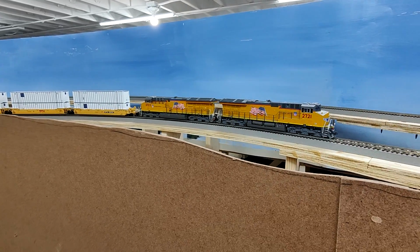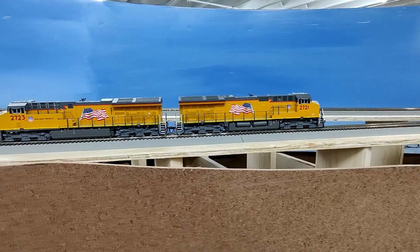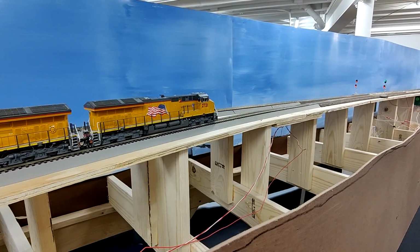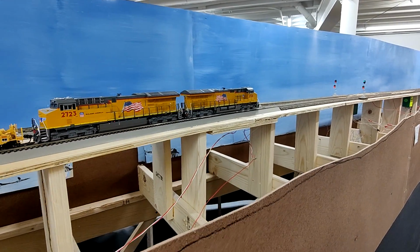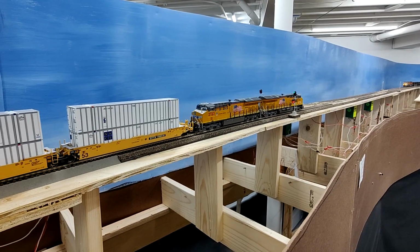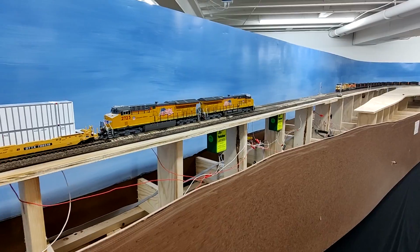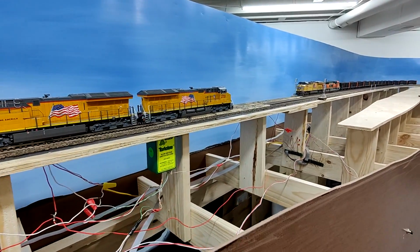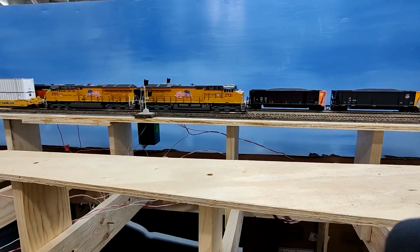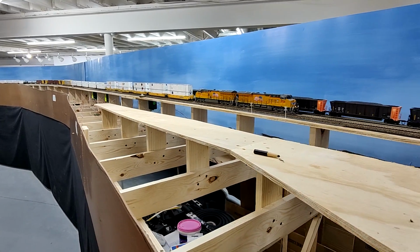And so here we are coming up the final part of the Wasatch grade up to the Wasatch Summit. This is one of the longest trains that I have right now on the layout. It's almost 33 feet long, over half a scale mile in length. And as you can see here at the summit, the Wasatch Summit, we do have the trains meeting each other. That's the road that goes to a ranch.